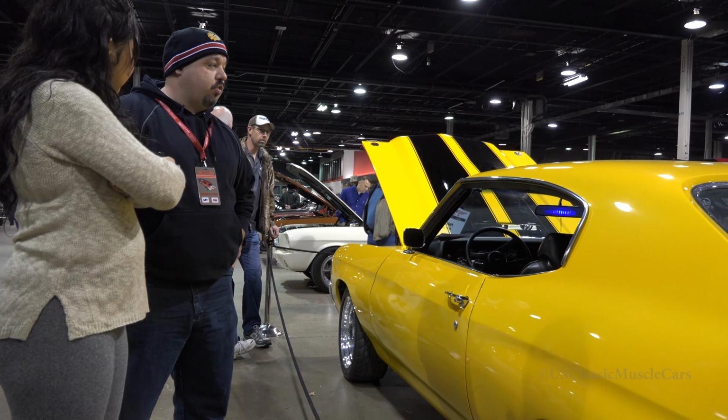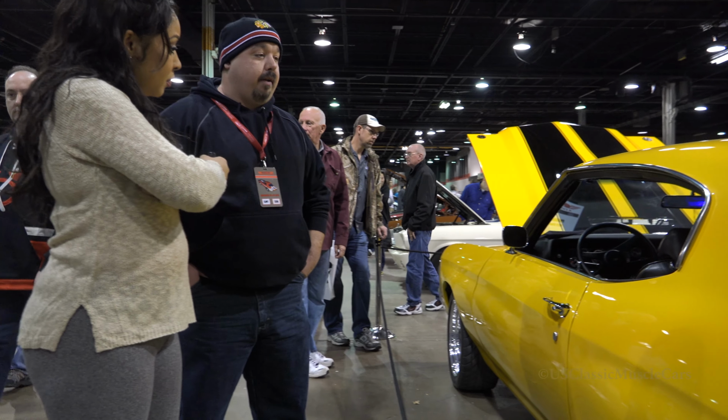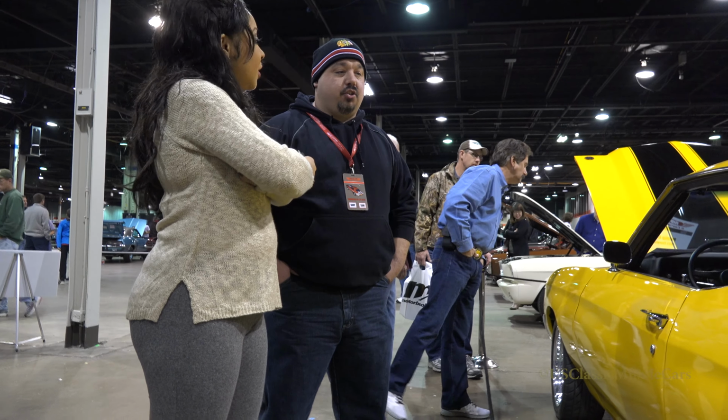I try to drive it as often as I can. I didn't build it to look at it, I built it to drive it. To me, driving them is more of an excitement than just looking at it.